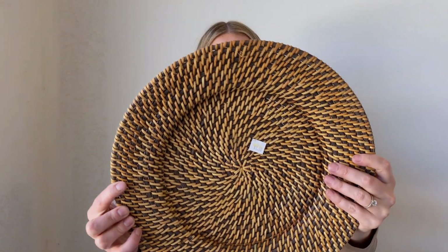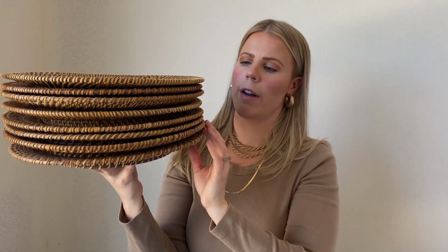All right, the next pieces are a set of 8, and these are chargers, but they have a very wicker handmade feel. I don't think these are anything like high-end or anything. They could have been from Target originally. I don't know, but we love to entertain and have people over to dinner, and so I thought these would be really great in the summertime, outside by the pool with white plates. It gives a very earthy, natural color, so love these. And the wicker is very on trend. And again, back to that same tan color.